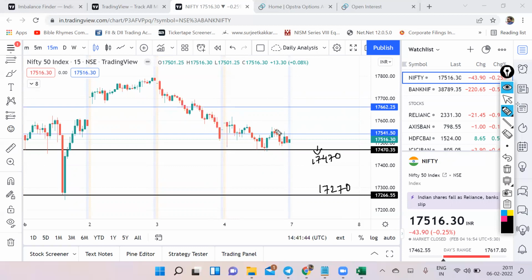And similarly, if you see, there's a kind of trend line here. In case we cross this area, the actual uptrend, if it has to form, should be above 17,620, or this line, 17,604. If you want to buy a call option, I would not suggest buying once this swing breaks, but better we can buy above 17,620. If Nifty sustains above 17,620, then definitely we can buy a call option.